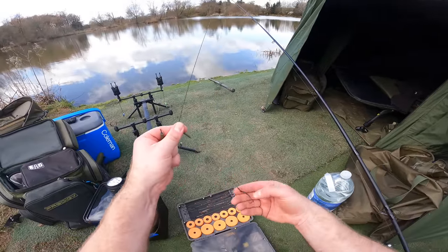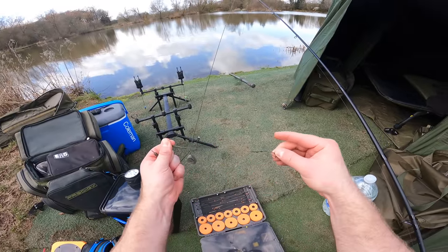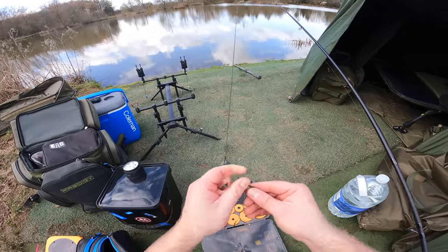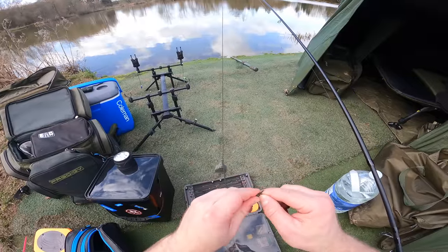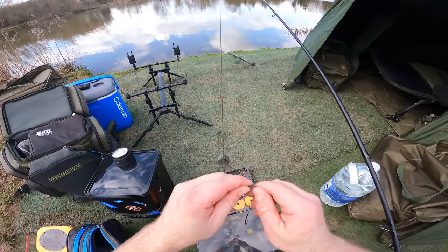And I'm just using a turbo German rig. If you want to know how to tie this, I'll put a video in the top right hand corner for you. Really simple to tie. And then on the other one, we're going to put something out that's a little bit more substantial with a bigger bait on and hopefully get a cat.